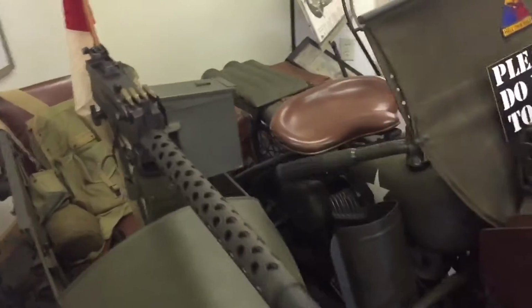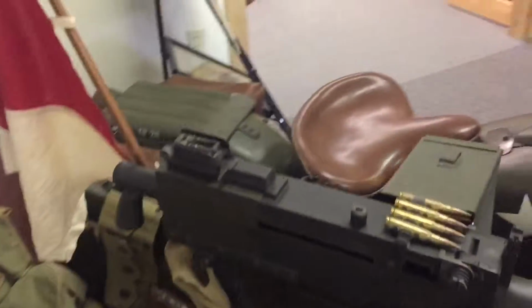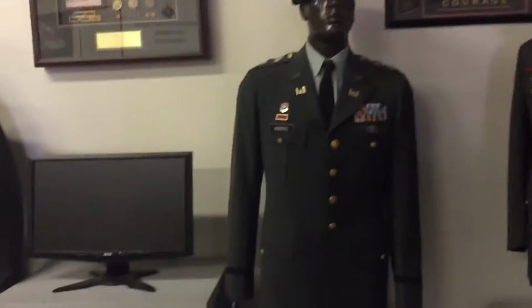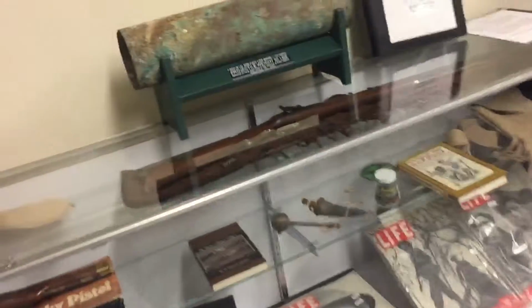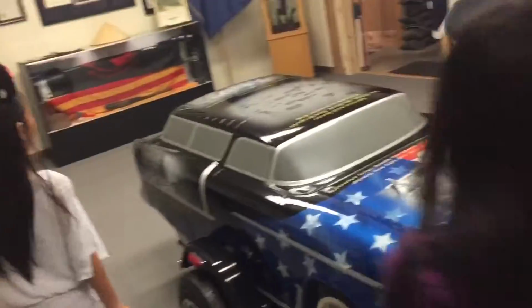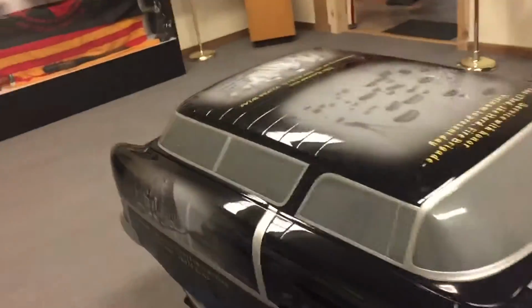Look how nice this looks, you guys. I want to get on here. You can't. I know I can't. I'm guessing these used to be their plates when they would eat. Oh, that's a little compass right there. Look, a Kentucky pistol. Look, it's like a miniature car. It's just a replica.